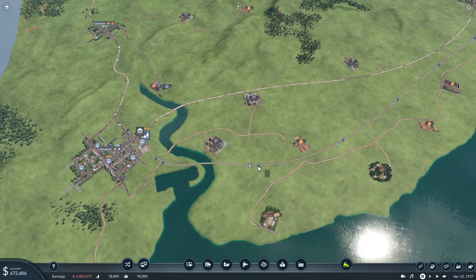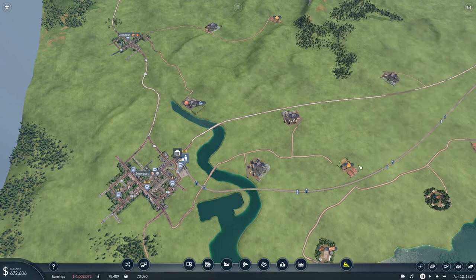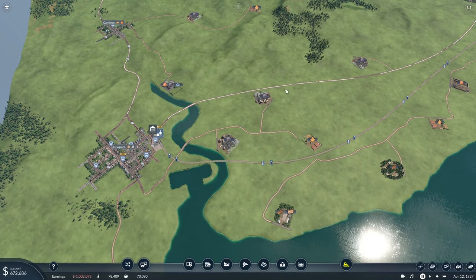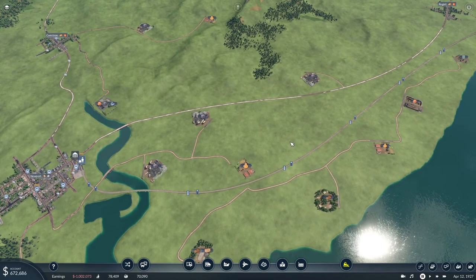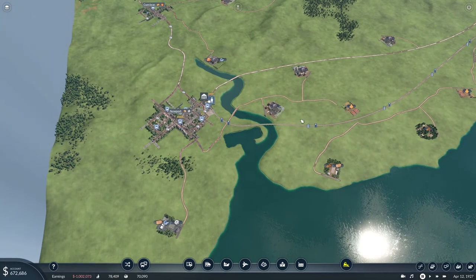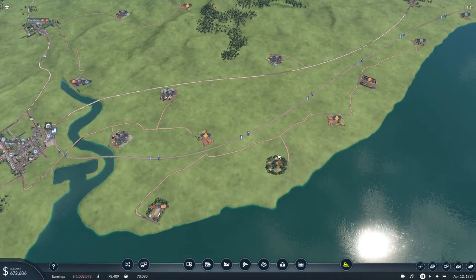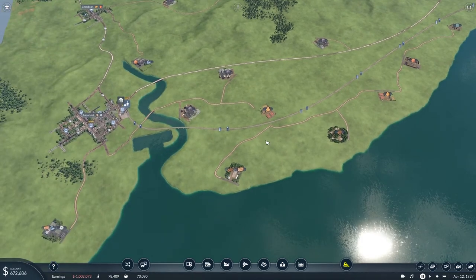But it's a bit of a long-winded, complicated chain, which isn't helped by the fact that to make steel, I need two iron and two coal to produce one single unit of steel. It's okay, I've got two, three, four coal mines around here, but only the one iron ore mine over there. And likewise for planks, I need two wood. I've got one there that might suffice, but there's likely to be an imbalance here.